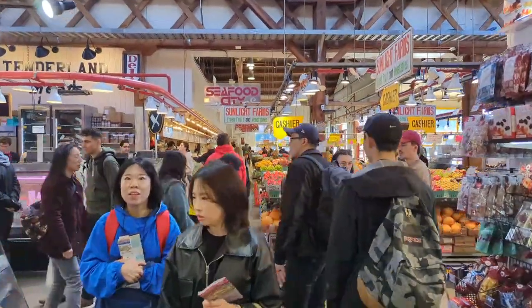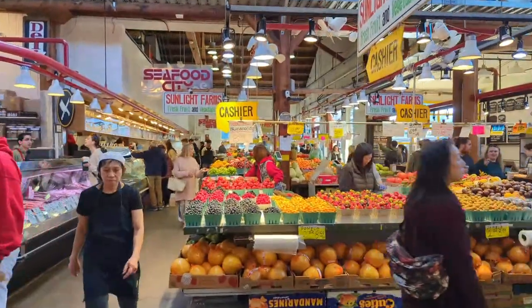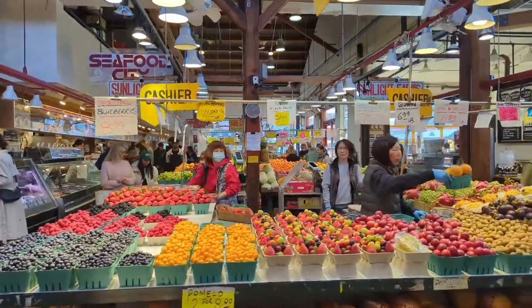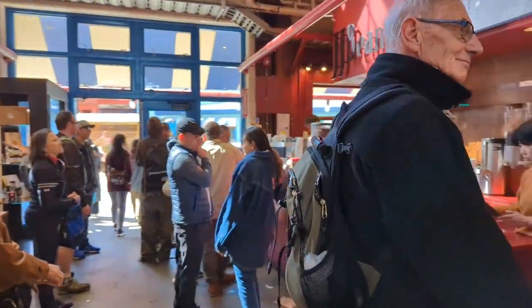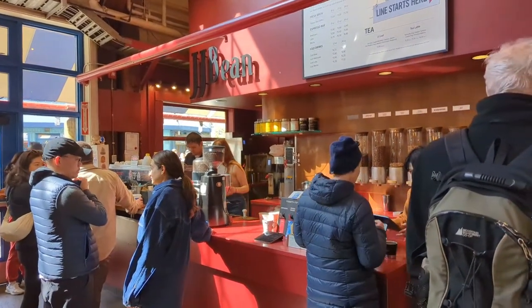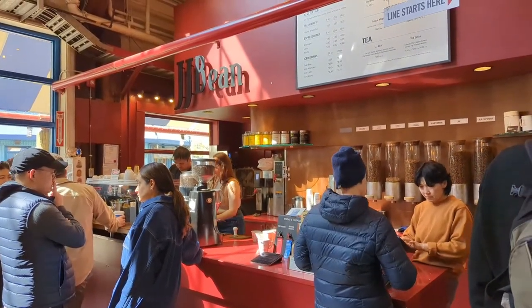Other places are nice food produce stores, as I call them, like City Avenue Market. They do a pretty good job. And over here, this is Sunlight Farms. So there's a few different farms in the area. Here's one that a lot of coffee lovers like in Vancouver. This is the local JJ Bean over here. Not a lot of seating as the other JJ Beans have.